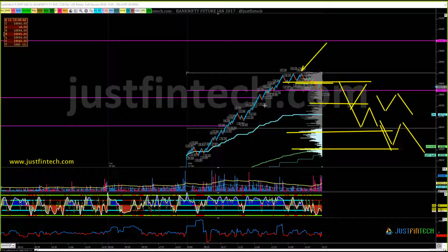If it opens gap down from the close, if it opens into this node, we'll need to again decide either this would be in play or this would be in play and then take over hypo 1. So that would be the third scenario.